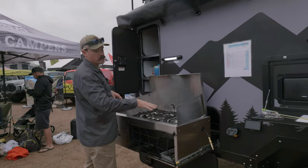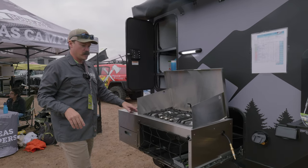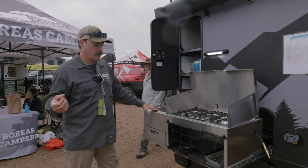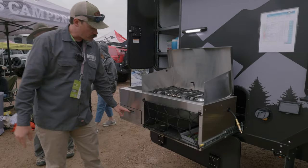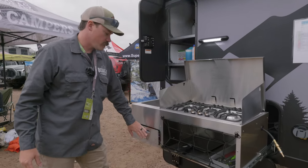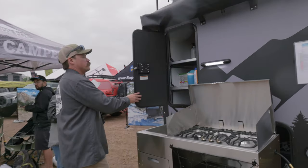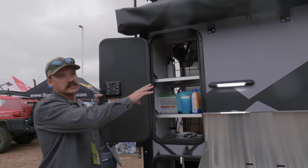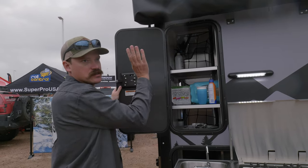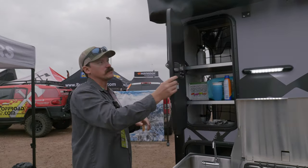Three burner propane stove here. You have your sink with hot and cold water that runs off of a 50 gallon fresh water tank. Storage for pots and pans underneath there, and silverware in this little drawer here. Up above you have your pantry. So this is accessible from the inside and the out, so you can grab your pots and pans, chips, drinks, things like that.